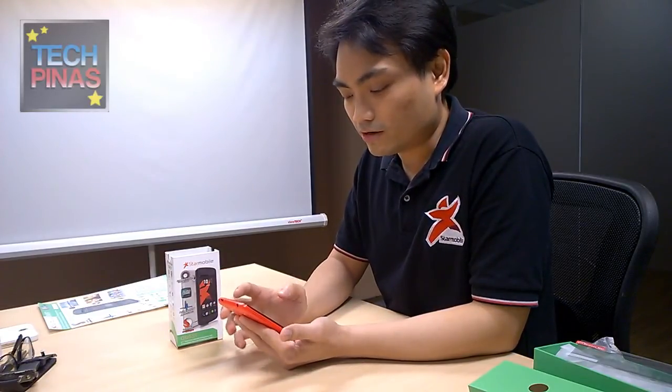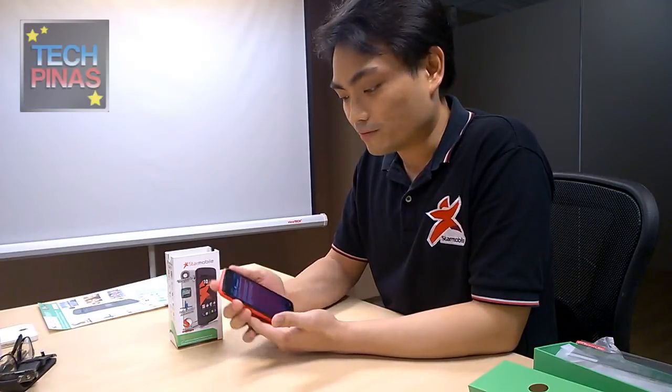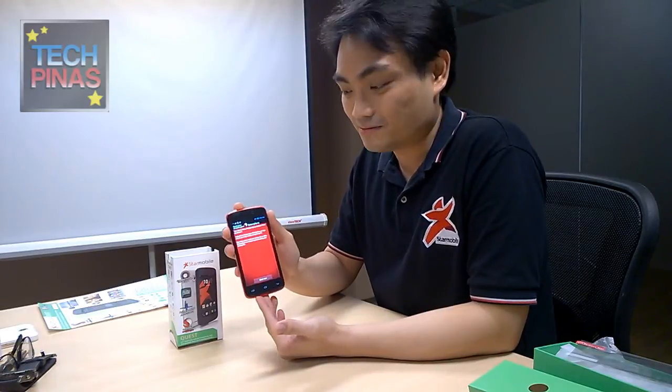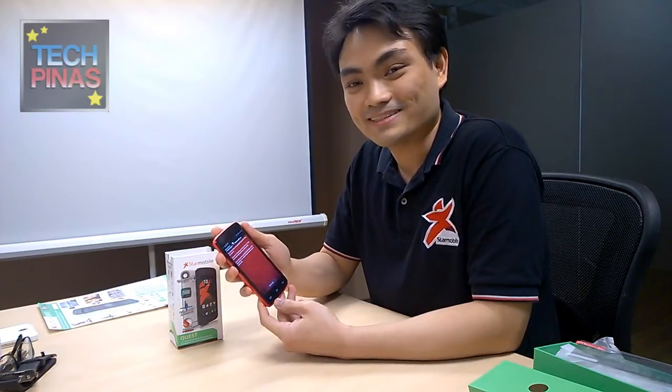Since this is running on a Qualcomm platform, it's compatible with Battery Guru. So Battery Guru is their proprietary battery management. So parang it will take several days muna to study how you use your phone, right? Then it will tweak the device in such a way na the performance is there, but the battery life will be precisely extended for you. It's magic.